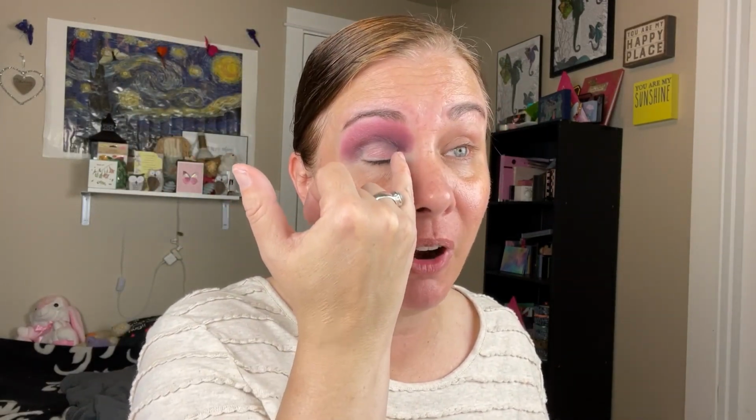I think that deepened up really nicely. I always feel like this part looks funny, but I usually can kind of tone that down with my base products. So now I'm gonna go to the shade here called Castle of Horror, and I'm basically just gonna put it across the entire lid, but I'm gonna leave a little bit of that front part of the lid open because I want to put that right there.